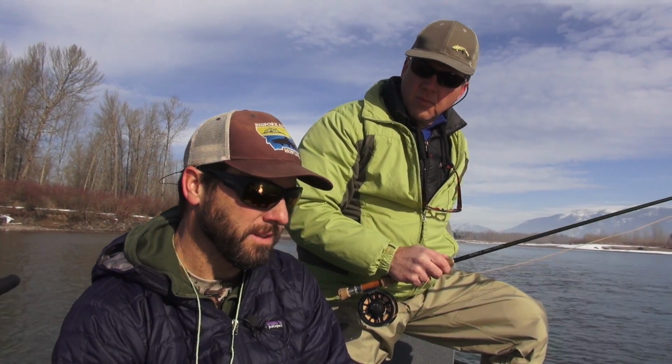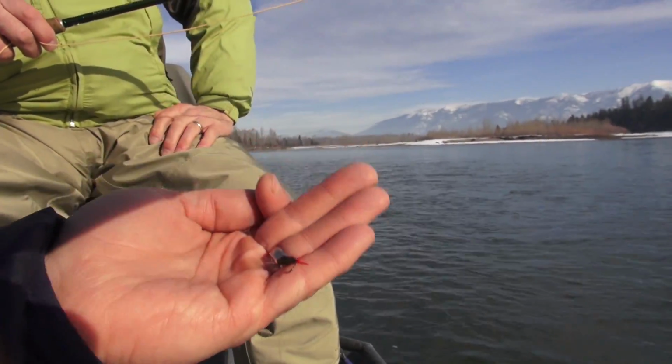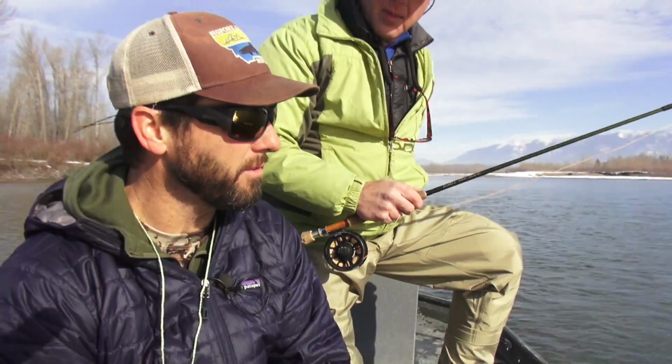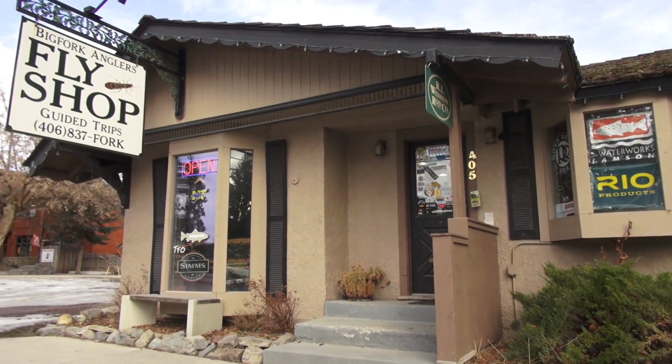As far as the setup we're using here, we just got your standard thingamabobber out there and basically a Prince Nymph and a San Juan Worm. Nothing too special here. Pretty standard for winter fishing on just about any freestone stream. I think a stonefly and a San Juan worm is a pretty good combo.